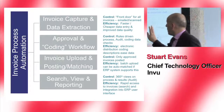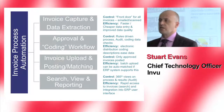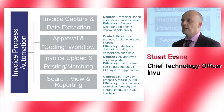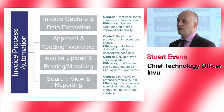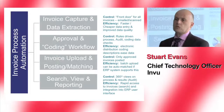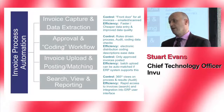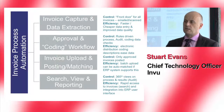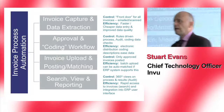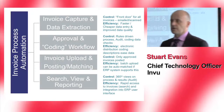The next step, once you've pushed out the invoices electronically and you've gained coding information and you've gained approval information and you've collected all that data back, now it's a question of getting that data into the finance system and posting it onto the ledgers. What's important here is that you can do that in a controlled, audited and batch fashion so that it becomes very, very quick, very low on effort, but still very controlled to be able to deliver your data into your finance system.